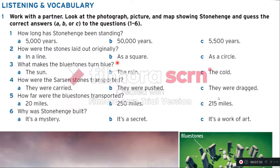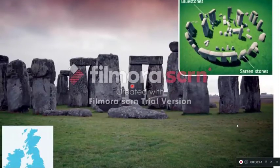Today we're gonna start with a listening and vocabulary, as you can see. In the first exercise, they tell us to work with a partner. Look at the photograph, picture, and map, Stonehenge, and guess the correct answers A, B, or C to the questions 1 to 6. Okay, so we have these questions, and you have to take a look at this photograph, picture, and map that we have here.